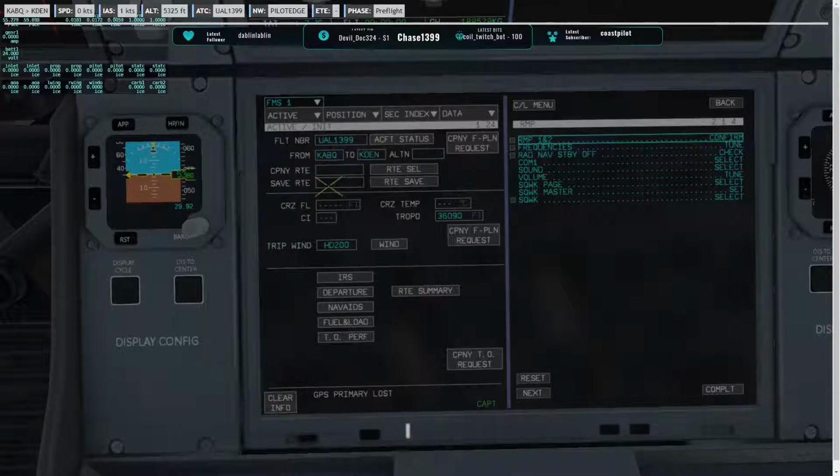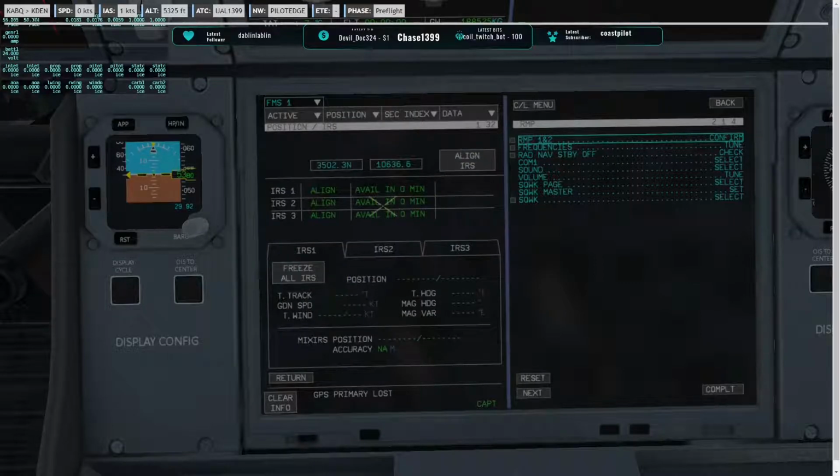Albuquerque to Denver. I'll have to get to Tropa. We'll align the IRS here. Albuquerque Center 35234. So that's good. Go ahead and get that aligned on GPS.